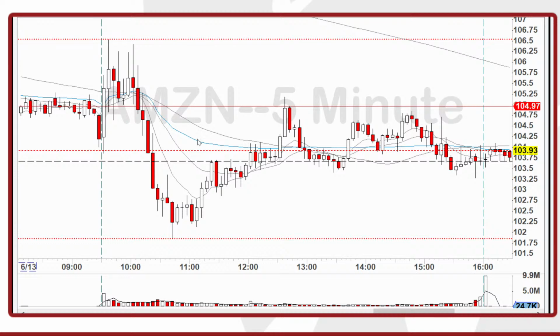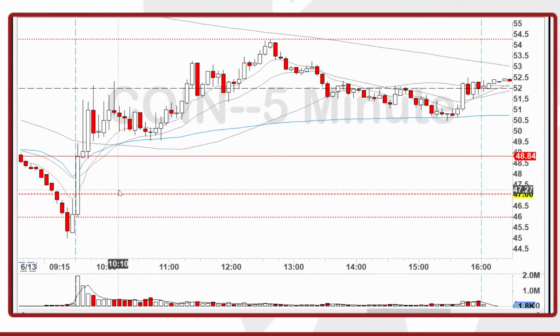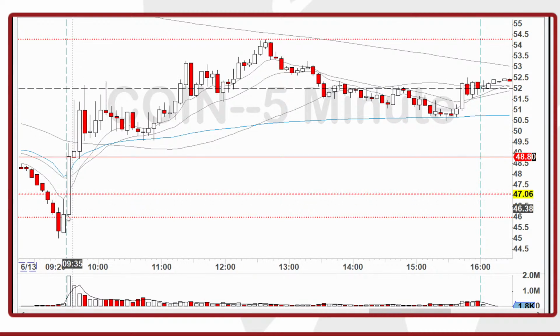And then you had stuff like Amazon, a little bit of sideways action there, a little bit of a drop, but it just seemed like there were some tickers that were clearly not having any of this. And you can see the drop there. Beautiful engulfing pattern on SQ, and that traded well to the downside as well. And Coin did a lot of sideways action here. Actually, it did get a nice little pop yesterday towards the upside.